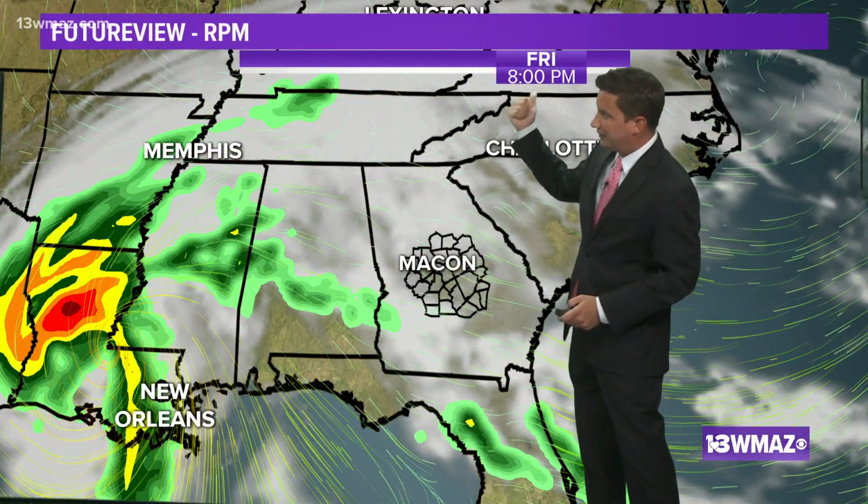The main storm coming on shore there in Louisiana. We're looking mainly just partly cloudy. We get into Friday night during football time, as we call it this time of year. So far, not seeing anything. I mean, we could have a sprinkle.